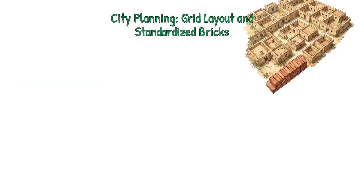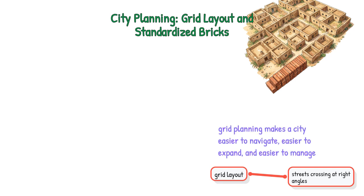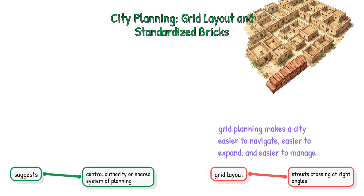Start with the cities themselves. Many Indus Valley cities were built on a grid layout, with streets crossing at right angles. That sounds normal today, but in the ancient world it was a huge deal. Why does that matter? Because grid planning makes a city easier to navigate, easier to expand, and easier to manage. It also suggests some central authority or shared system of planning.